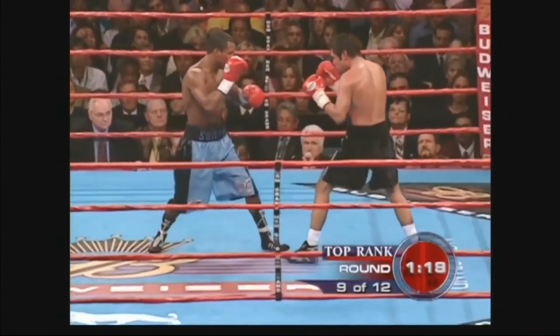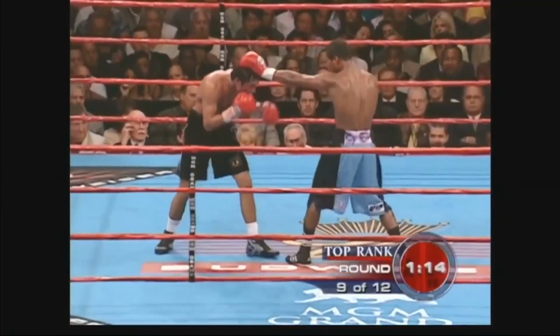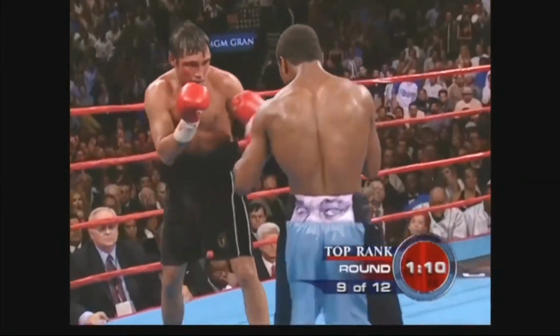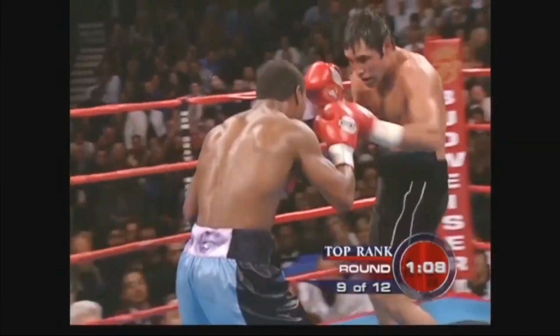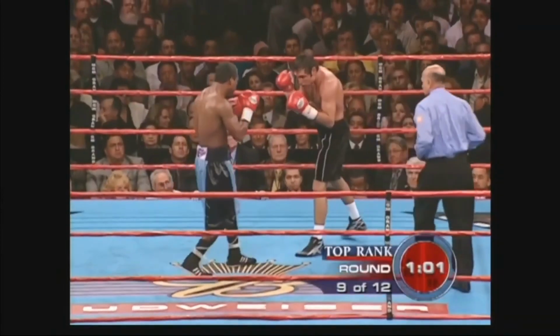The body punching, but he's coming in with good head punches now. And again, the left hook. He's measuring De La Hoya for size, or trying to. The blood flows again from the injured right eye of De La Hoya, who's caught again in the 9th.